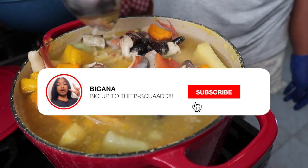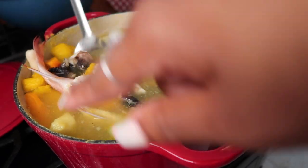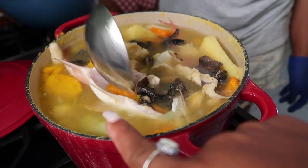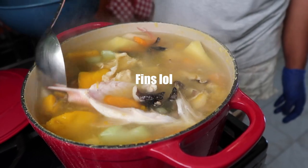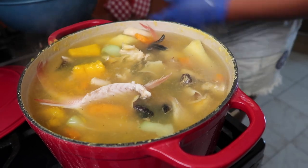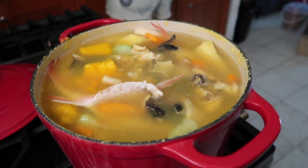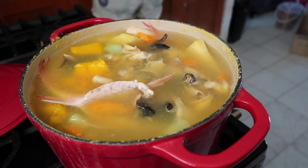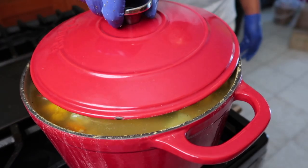We're supposed to cut off these things right here, but I don't want her to use the kitchen scissors on the fish. She refuses to use a knife. She refuses to use a knife, but it's not killing us, so don't comment anything. She knows.